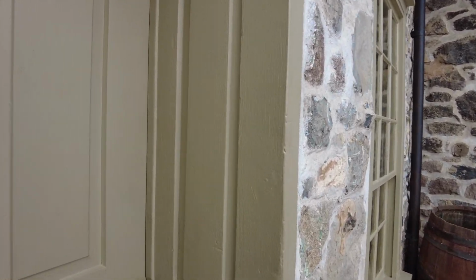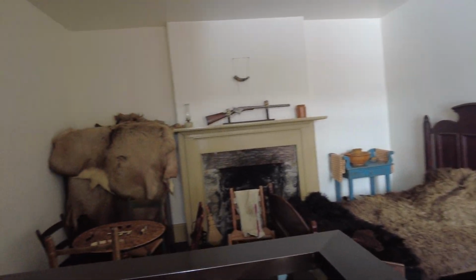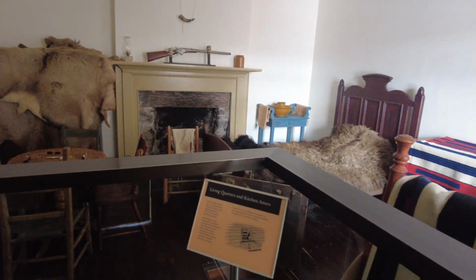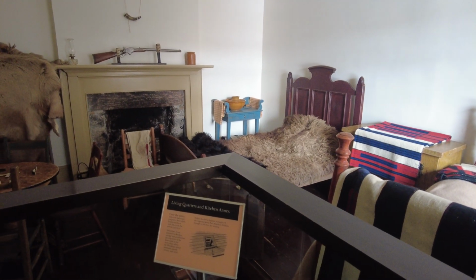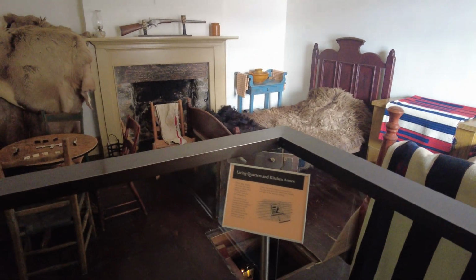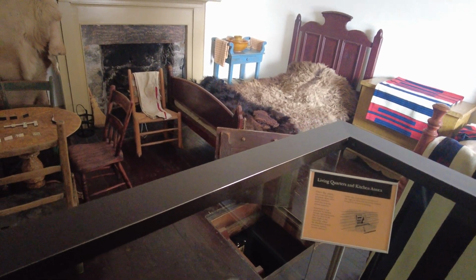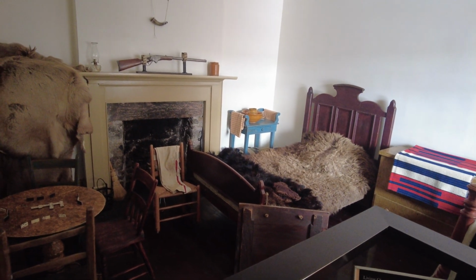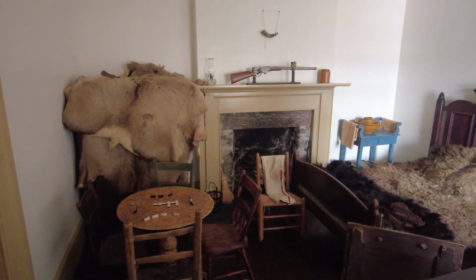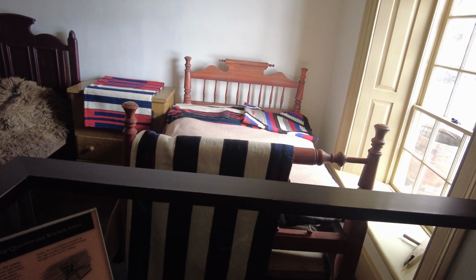And then the final room on this side served as the living quarters and kitchen annex. So you could have some people stay here. Most often family members used this room for private quarters. But what's also interesting, this room is also supposed to display some examples of the trading post furs that would be brought here, or the Navajo blankets.